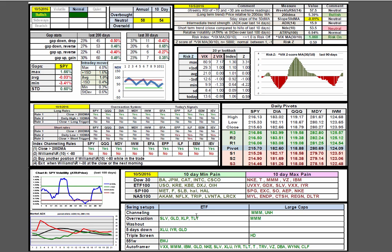There's a handful of channeling and overreaction signals with 3M, United Health, silver, gold, and treasuries. Five DDs in utilities, real estate, and gold. I feel like gold's well postured for a short-term recovery for tactical trading. Triple screen in Home Depot, 551W in Japan, and then a bundle of decent setups using the auto framer.